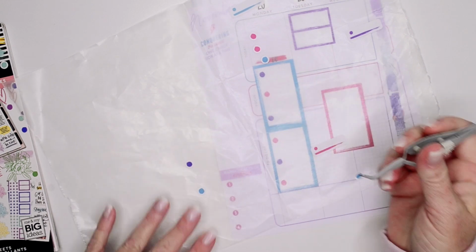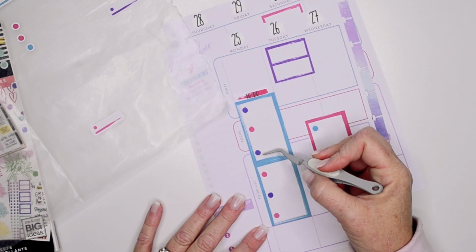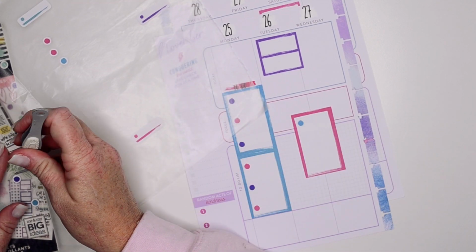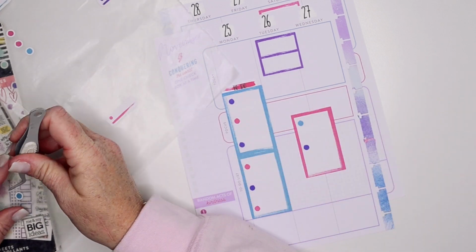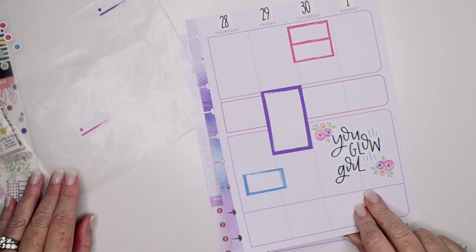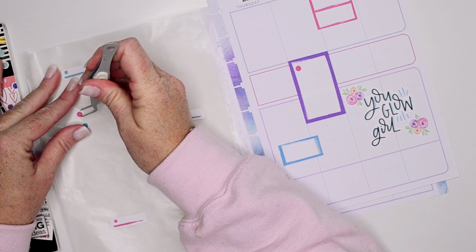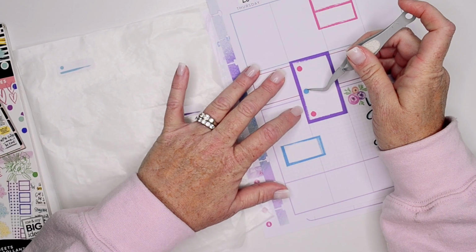Now I did want to put some of my little dots in these long boxes too, if I can get them off my wax paper. So we'll put teal. Now I'm not going to mix, like I didn't put any teal boxes or circles in this teal box, and I'm not going to put any pink circles in this pink box. So I'm just trying to rotate all of my colors. There we go. And then we're going to do the same thing to this purple box over here. So I've already got my pink. I'm going to use pink and teal in the purple box, so that we just have all the colors in the box. And I think it looks really cute this way.